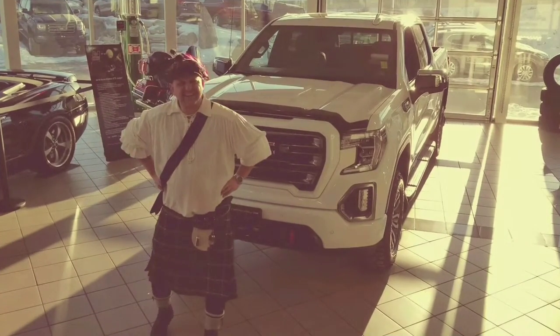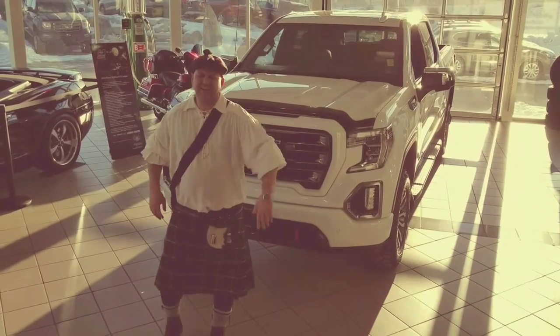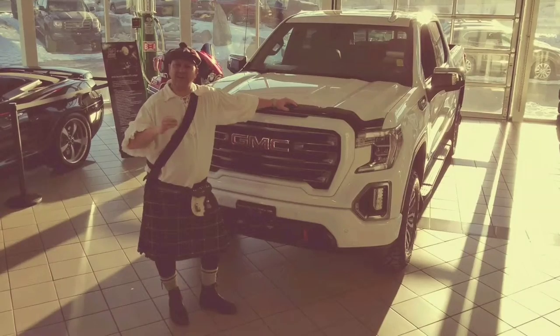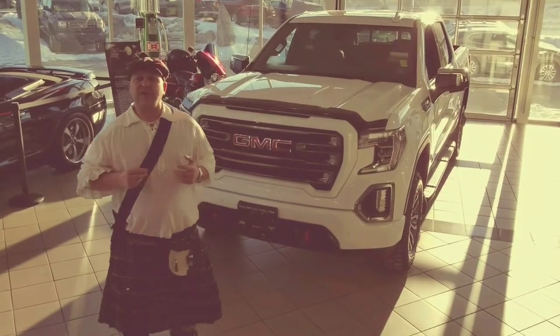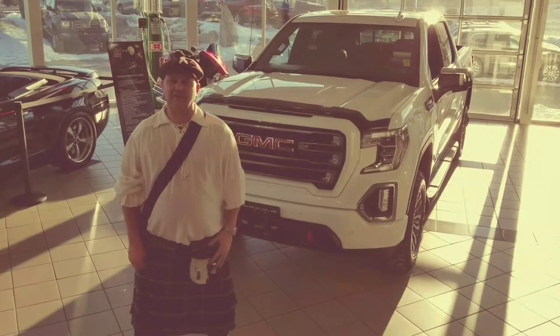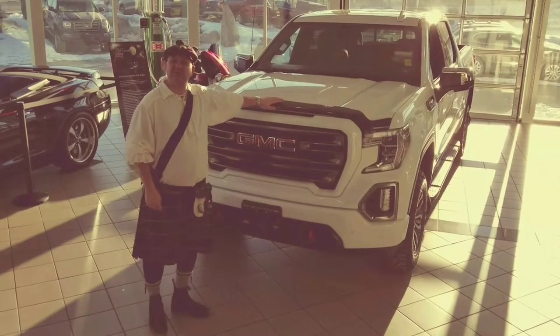What's that you said? The 6.2 liter sounds like it burns a lot of fuel. Don't worry about that, lad. This thing's got the industry's first dynamic fuel management system that allows it to run off 17 different patterns of cylinder activation to maximize its fuel efficiency. Plus, it's paired with an all-new 10-speed transmission.